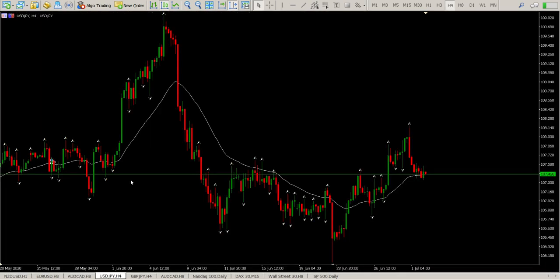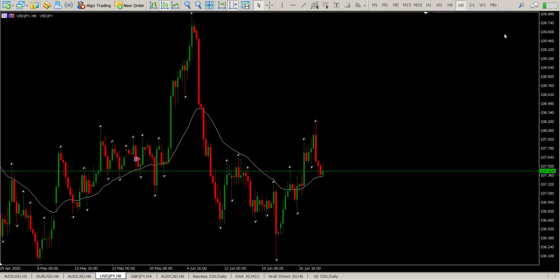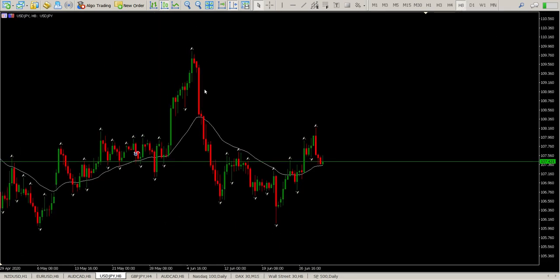So US dollar, Japanese yen. The reason I've got the dollar pairs on is because we do have non-farm payrolls. This has been kind of messy. Big move up, massive move down, and then sideways. But we have come into a fairly interesting area here.